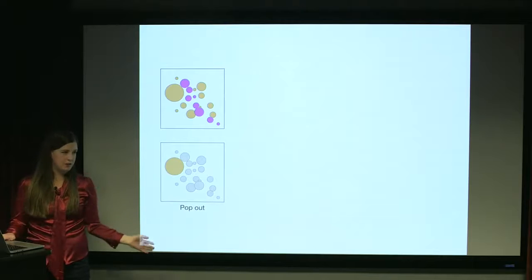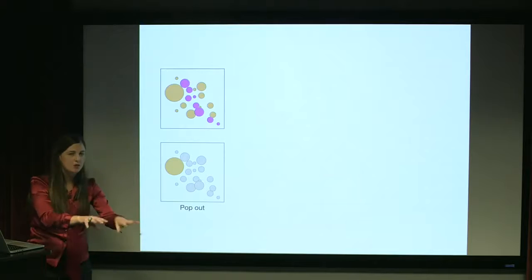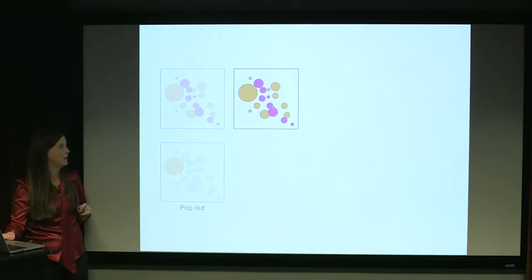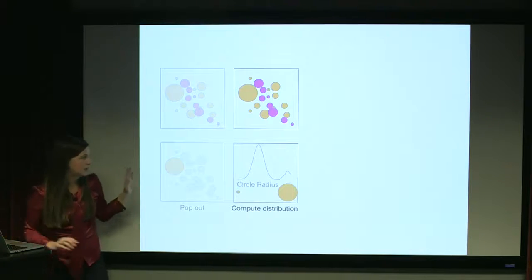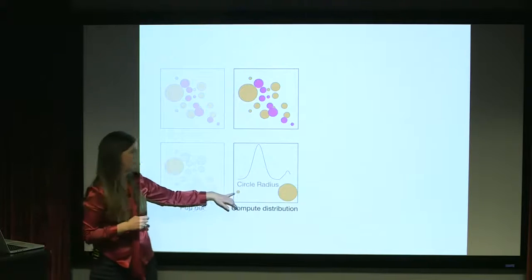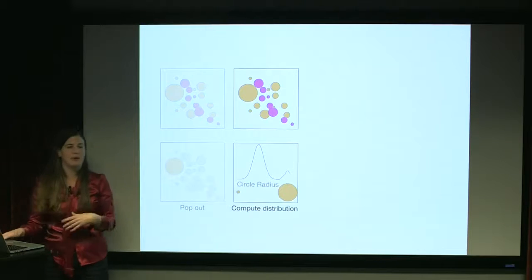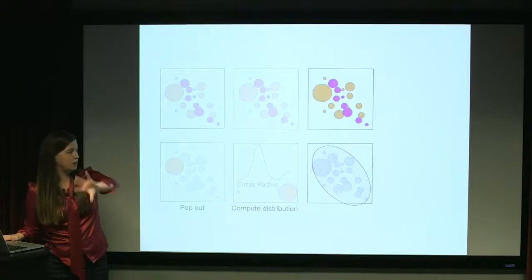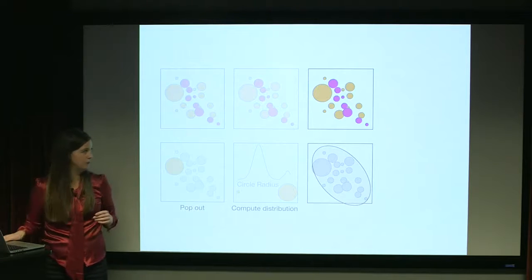There's a large literature in perceptual psychology about this phenomenon. Pop out probably encompasses 2 or 3 slightly different things, but is a way to categorize processes that we were observing in our data. Same graph might be subjected to a distribution process. So you have a sense of the size of the circles. They're mostly normally distributed. You have very few small ones. You have one big one that's throwing the distribution off. But generally, you're computing a distribution of the size of the values. You could judge shape. You could create an envelope around all the dots and say, well, generally, it's a downward sloping oval.